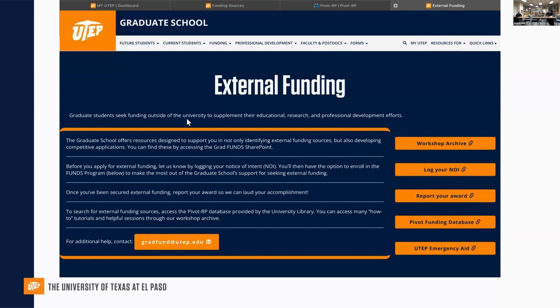So if you go to the graduate school's webpage, right, if you go to my UTEP and search graduate school, you're gonna find our page, and then along the top of the row there is a whole tab on funding. There's several pages there that are really helpful. You're gonna find the page on doctoral tuition remission, on internal funding, on paying for graduate school, and this external funding page. If you can't find Pivot, it's linked right here, right?